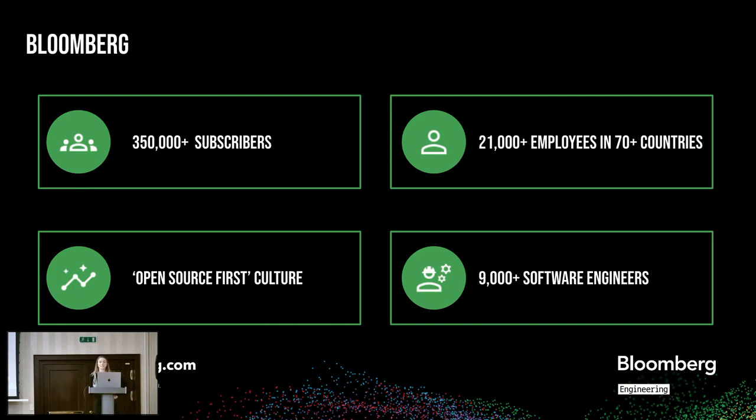Many of our engineers are active members of the open source community, both as users and contributors, some who serve as PMC members or hold governance roles. And Bloomberg, over the last two decades, has really transitioned into becoming an open first company, and we use hundreds of open source projects in our products and our infrastructure.